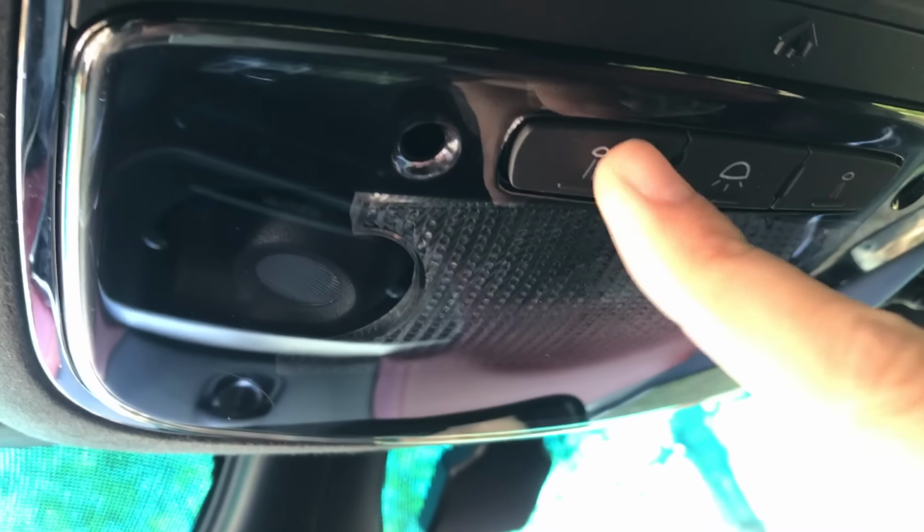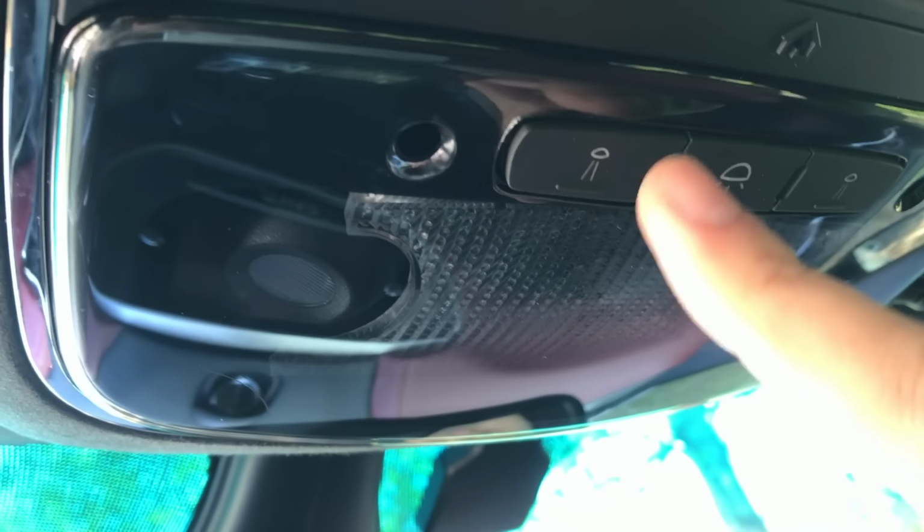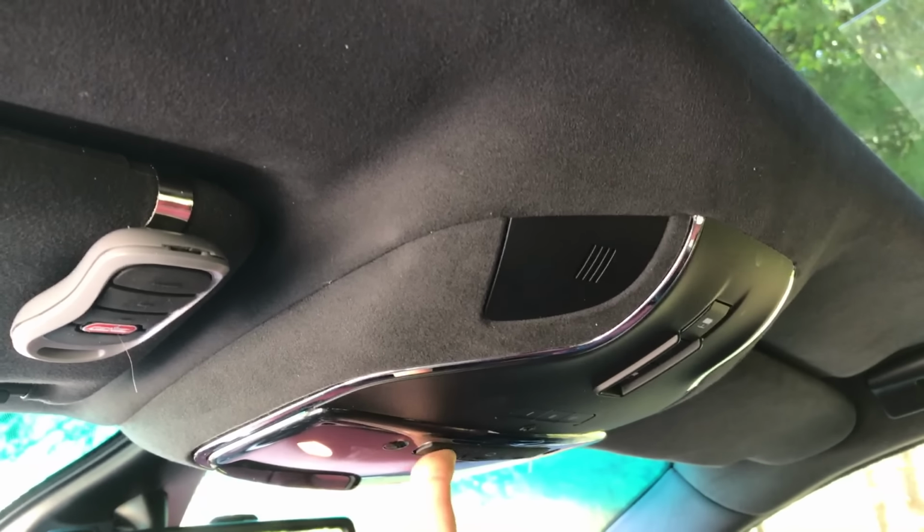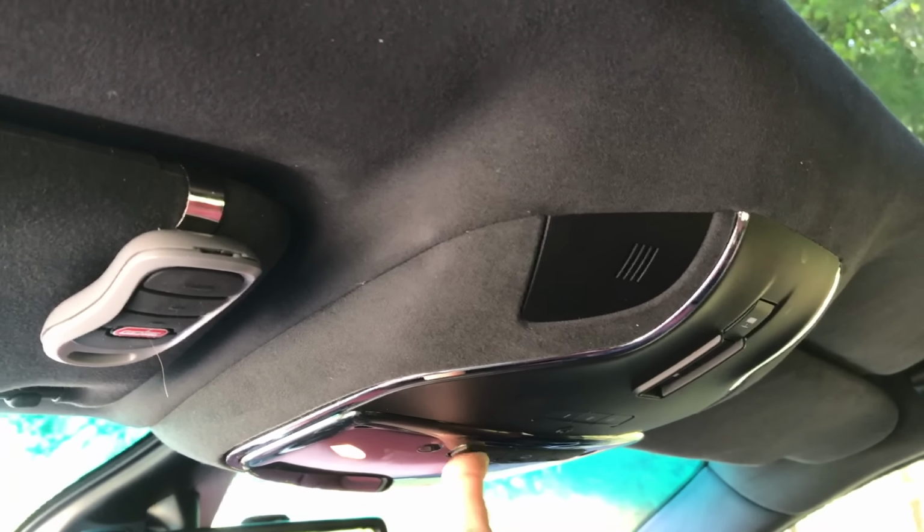Another one of the details that makes the Ghibli feel incredibly cheap are the dome lights. Now, you can't just press the dome light switch and have the dome lights go on. That would be too easy. Instead, you really have to jam your finger in there to turn them on. The result of this is when you push the dome lights, you can feel the entire housing on the ceiling kind of moving around like the incredibly cheap piece of plastic that we all know it is.